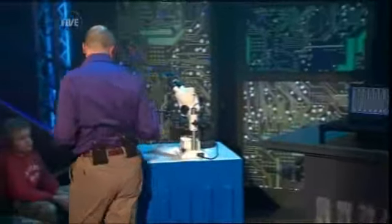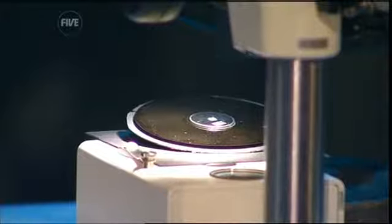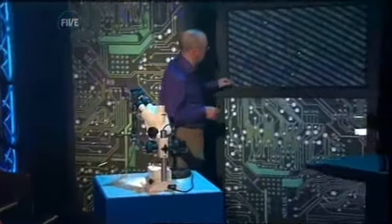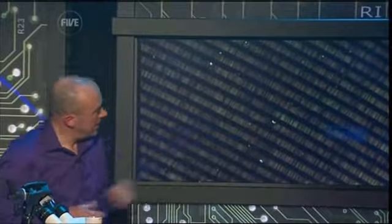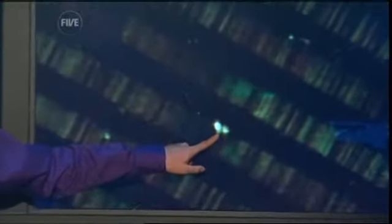Now, I've got a real magnetic disk here mounted underneath this microscope, and on top of the microscope we've got a camera. If we can take a feed from that camera, please, and just bring it up on the screen. Here you can see these curved tracks, and if we just zoom in on that, this is a speck of dust. It gives you some idea of the scale of this.